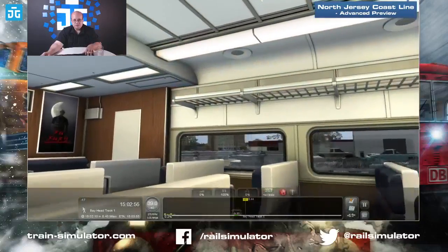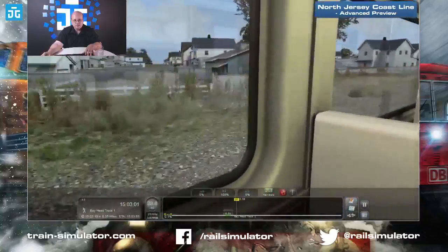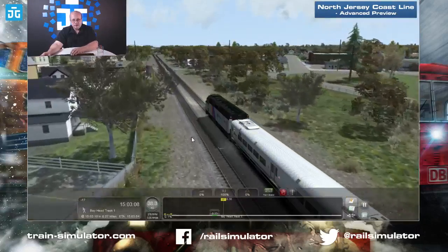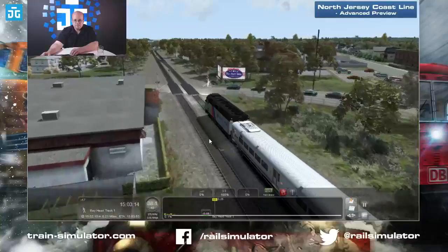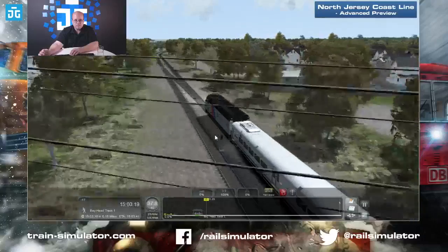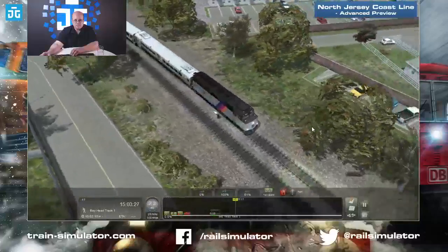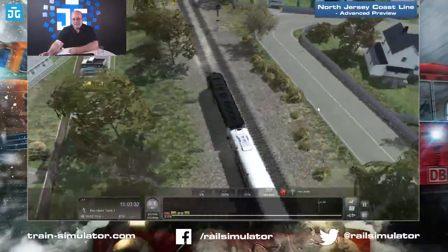Yes, there is a passenger view. Someone just asked about the passenger. We showed it at the beginning, but let's just have another look. Right, so now coming to our final station at Bay Head. And we ended with a derailment. That had to be the end of this scenario, didn't it?